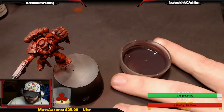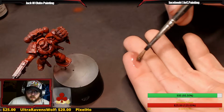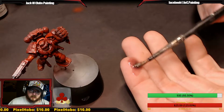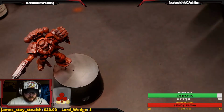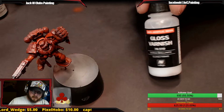You can run that. So if you see here, we'll run it on my finger. It's a really dark red, really dark black red. That's what we're wanting. This is the clear Vallejo gloss varnish, and then Vallejo matte varnish.